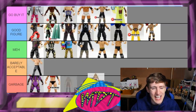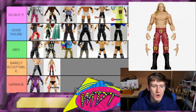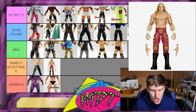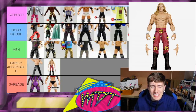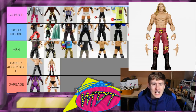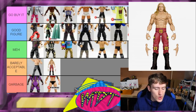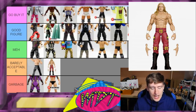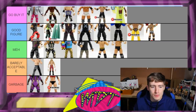And finishing it up, we have Elite 86 Triple H, and this one's meh for me. I think it's barely acceptable. They didn't make the SummerSlam gear the Chase variant. The red and gold is a very awkward attire. It's just not one that I think of for that era of Triple H, at least for me. It's decent, just eh to me. I think it's a little below meh though. It doesn't move the needle for me. I'm excited to add to the Triple H shelf. You guys know it's ever expanding, but in this wave you had Fiend, Carmella, Rollins, Miz, and Sid, and I think they chose the right person, obviously outside of Rollins, but they could have done so many better attires. So I'm going to go barely acceptable for Triple H.